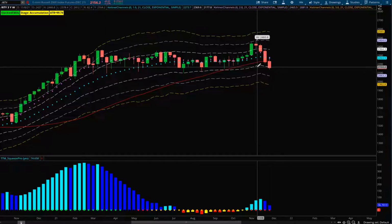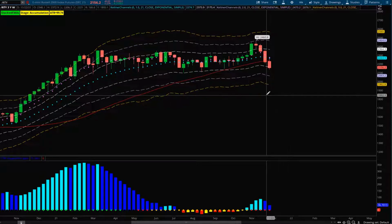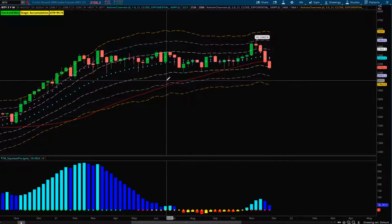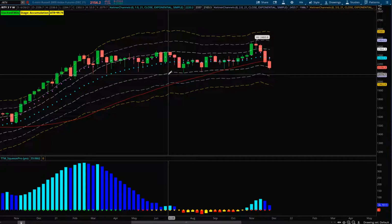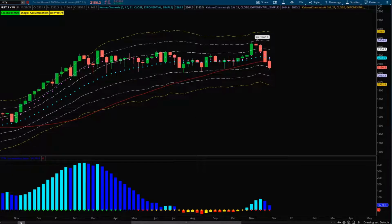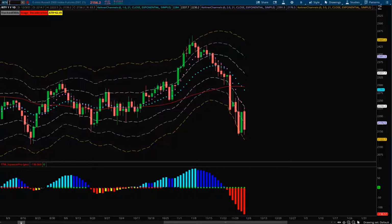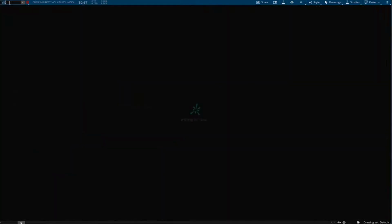Could potentially see this one start to make some lower lows here on this weekly time frame. But as I said before, it hasn't broken that support line. So definitely keep your eye on that for next week and weeks ahead, if it can hold that or if it breaks. So now the main thing I was watching this week was the VIX.